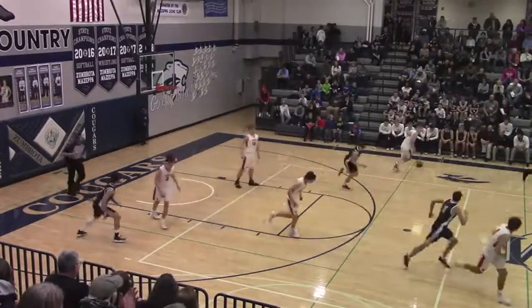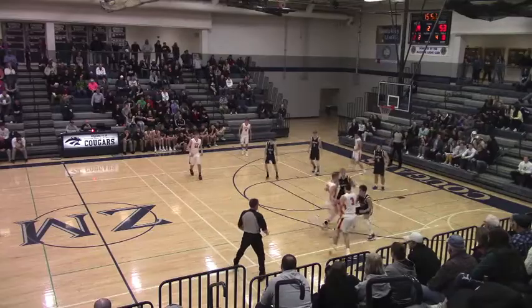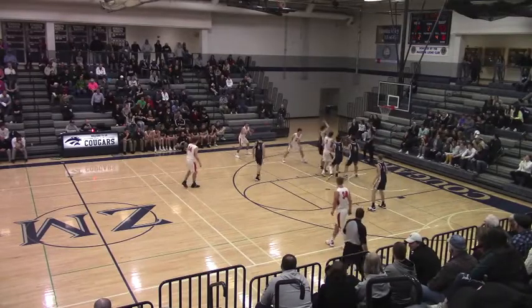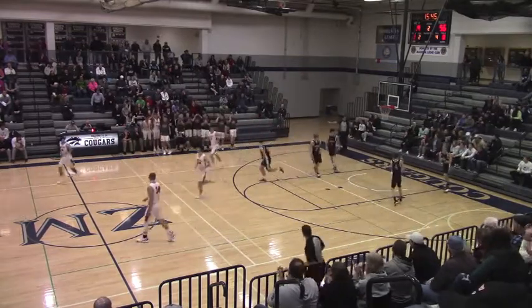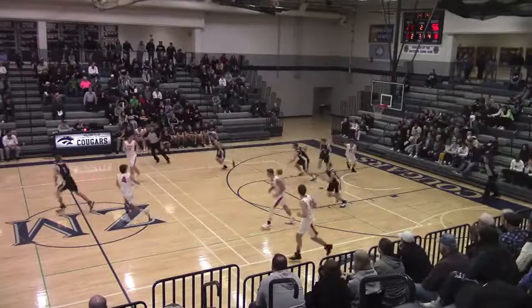And here is the turnover. That speaks to what Coach Baird was talking about in the pregame show with the amount of depth the Tigers have. And here is Jake Rollers. Jake Rollers open for three. No.